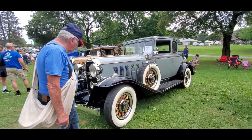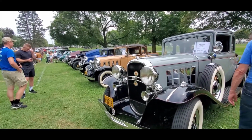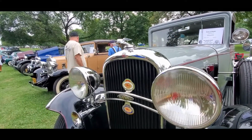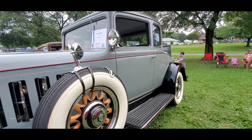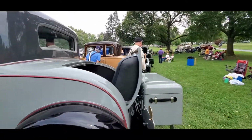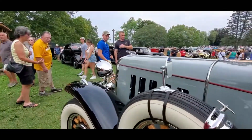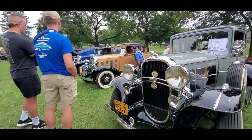Oh, look at this. This is beautiful. Headlights? This is your Oldsmobile, 1932 Oldsmobile. Look at this, John. You can see styling was really coming in as the Depression came out. Again, this is a 32 Oldsmobile. Everybody was desperate to sell cars at that point. In the midst of the Depression, 25% of America was unemployed.